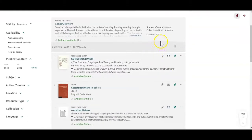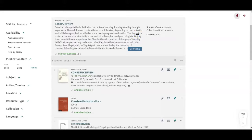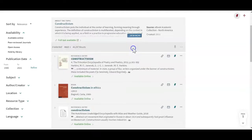I can see at the top of the list of things I found a topic article that will give me an overview. If I wanted to learn more, I could click on Full Text Available to read the entire article. I see that there are over 40,000 items that showed up in this list, so I know I need to refine my results to narrow that down.